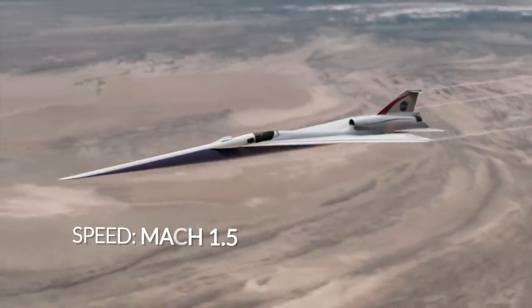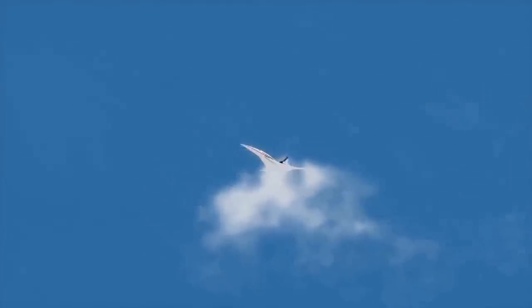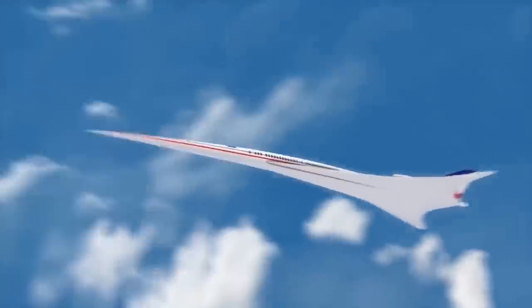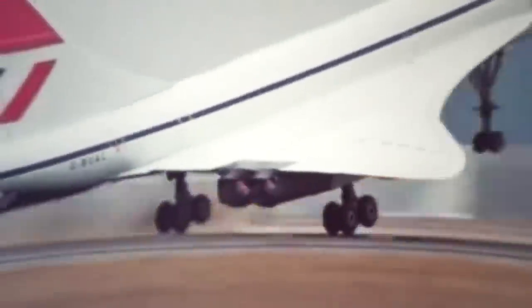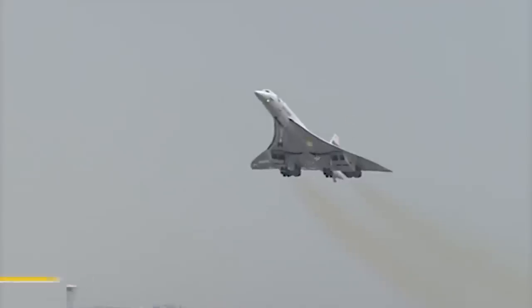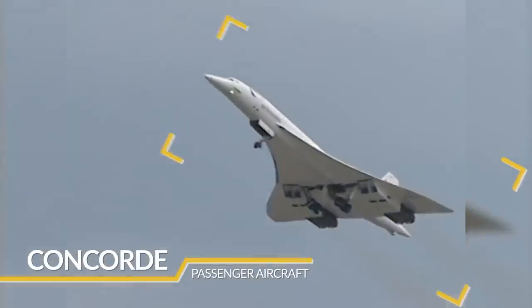However, the maximum speed of the X-59 reaches Mach 1.5. The noise level does not exceed 75 decibels. Developers are aiming for 60 decibels. According to international rules, 80 decibels and above are considered dangerous levels. For example, the noise level of Concorde reached 100 decibels.